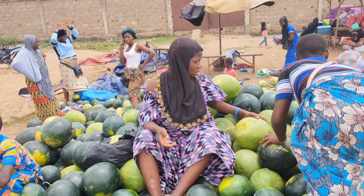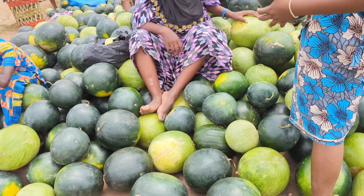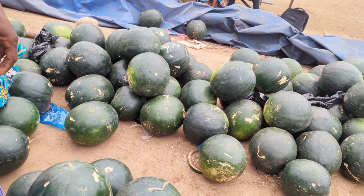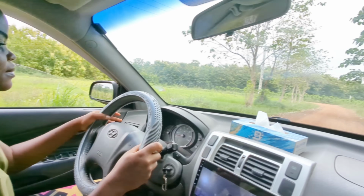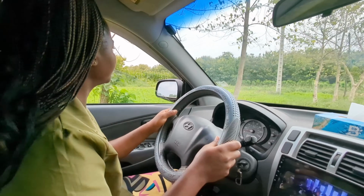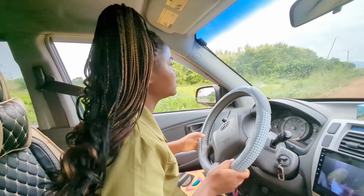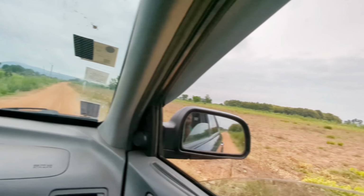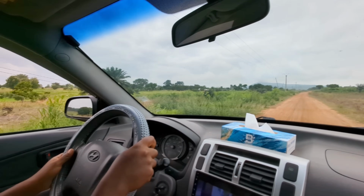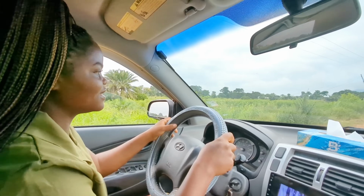We also came across these giant watermelons, and it will shock you that they were selling one for 1,000 francs. I mean, and they were so sweet. Yeah, so we are driving home. Everything about the city is amazing. You guys, check out the landscape. Everywhere is so green and beautiful. The air is fresh. The food is so good. Everything looks natural. Whenever I'm here, I don't feel like going back because it's just nature. You are embraced with nature and it's just so amazing.